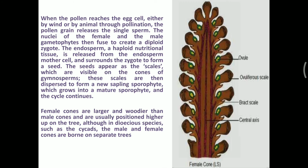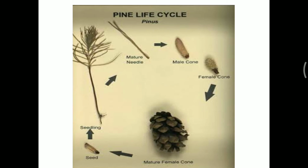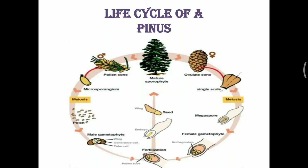All the ovuliferous scales are removed, and only the seed is left, and that seed can give rise to the next sporophyte. So this is all about the life cycle of a typical Pinus. I hope you could very well understand the entire process, how it is taking place.